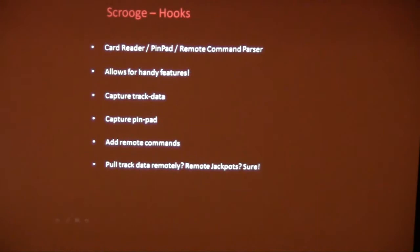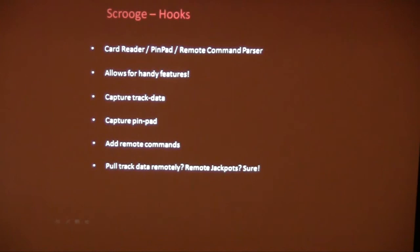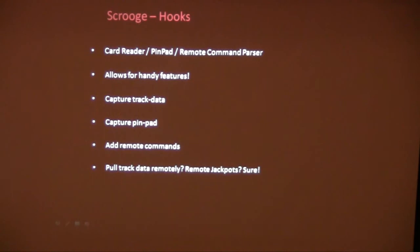So with the different hooks that I have in place, I've got a few inline patches. I have a hook on the card reader, the pin pad, and the remote command parser. With those hooks, I can add some fairly handy features. I can save that track data, I can capture the pin pad, and I can add in a few custom remote commands. With a couple of the custom commands I added in, you know, pull the track data, remote jackpot, might as well.